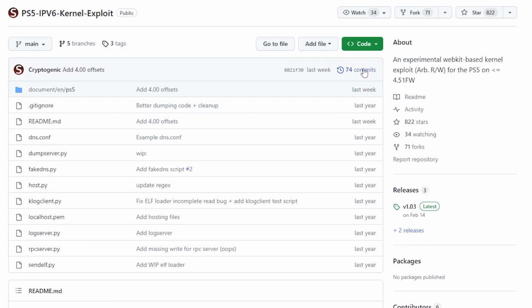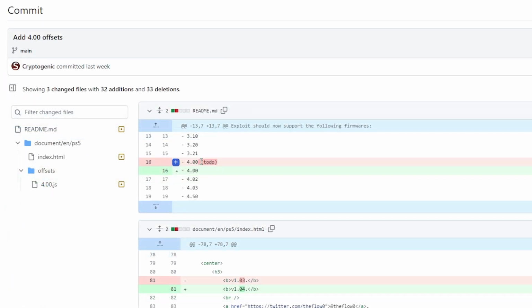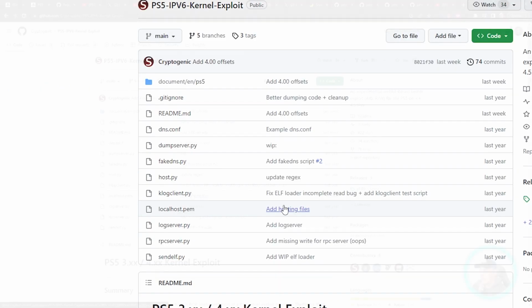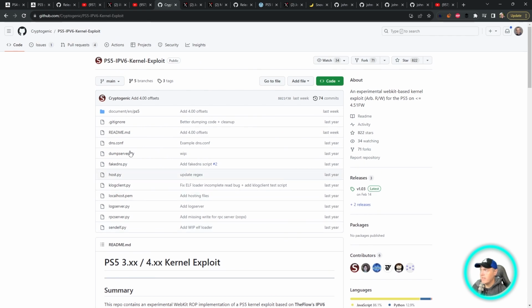We can go in here to the commits, and we can just see that right here on add 4.0 offsets, if we look inside that commit, we can see that now no longer 4.00 is on that to-do list, but now it is back on a fully supported item. So super happy to see 4.00 support added in there. I know there wasn't a lot of people that had it, but something very, very cool to see. And shout out to Spectre Dev and that team for putting that support in there.